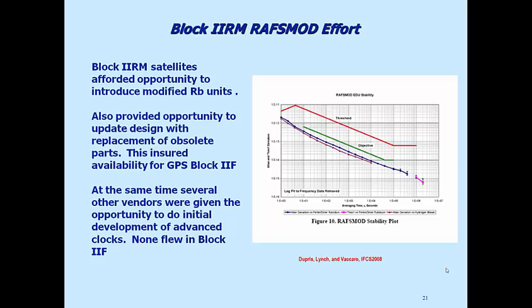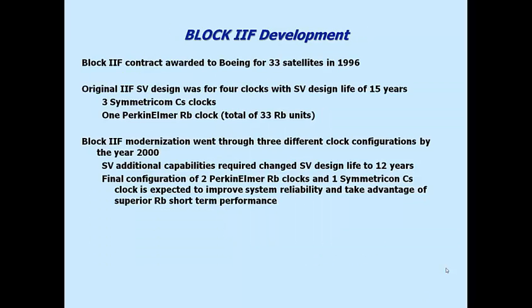But as time went on, they got more data and they saw things. They said, maybe we ought to turn this around. And what they finally wound up flying was 2 of the Perkin-Elmer rubidium clocks and 1 of the Symmetricom cesiums. This is Symmetricom/Datum/FTS.